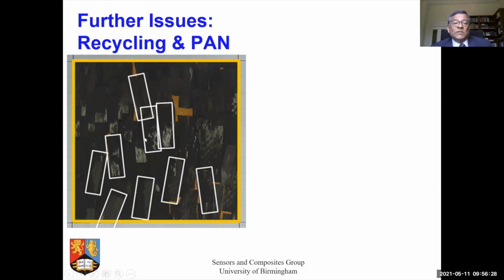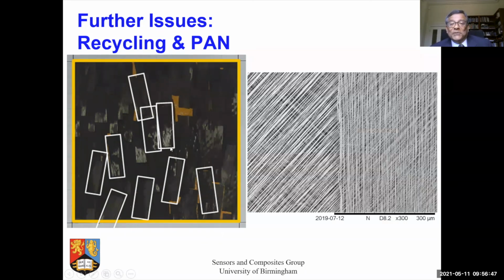This is our attempt at looking at electrostatic deposition of short fiber bundles of carbon. We can get about 80% orientation at a commercial rate, but again, it is very difficult to get uniform coverage, not because the technique is bad, but because the fibers are not uniform or the bundles are not uniform.